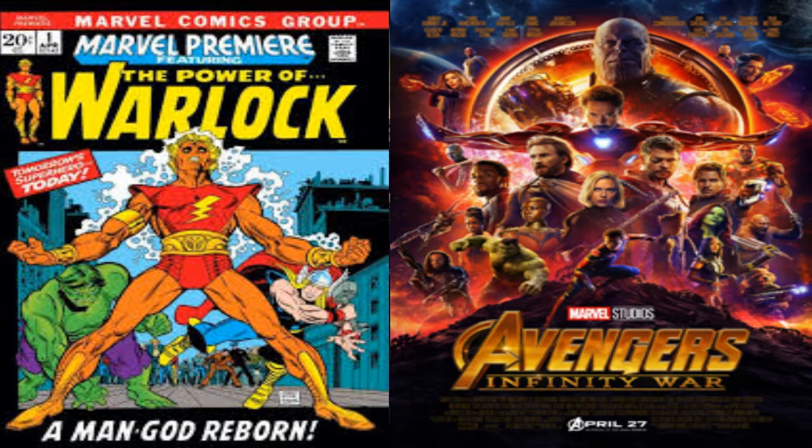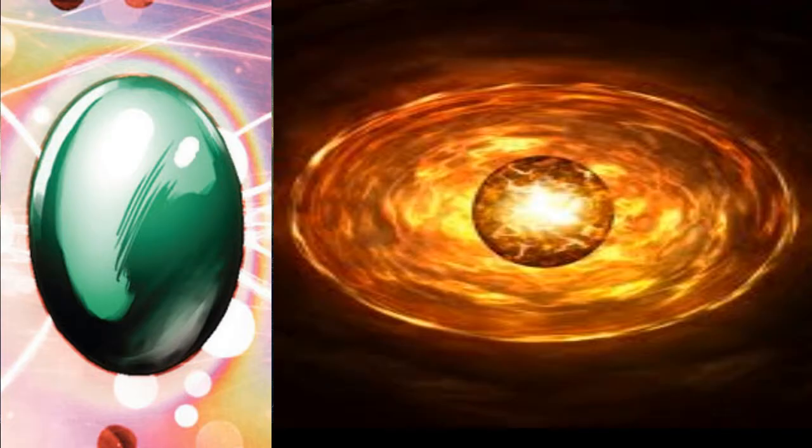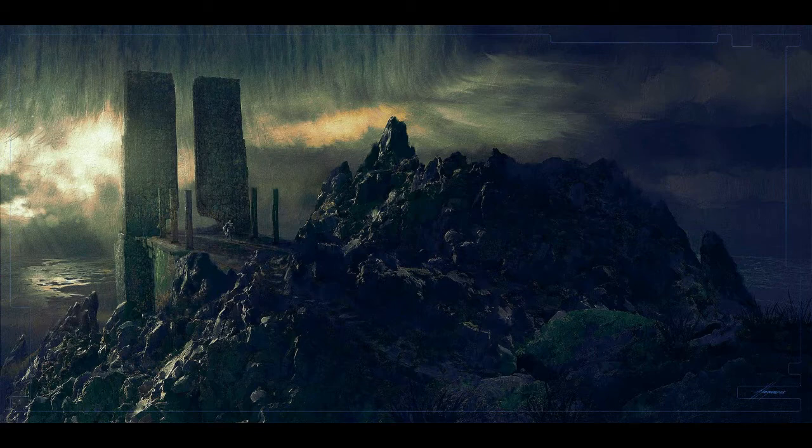The Soul Gem first appeared in Marvel Premiere number 1 in 1972 and first appeared in Avengers: Infinity War in 2018. The Soul Gem in the comics is green, in the movie it is orange, and on the planet Vormir. And to acquire the Soul Stone, you needed to sacrifice, I guess, the life of someone close to you. There wasn't a prerequisite for that in the comic books.